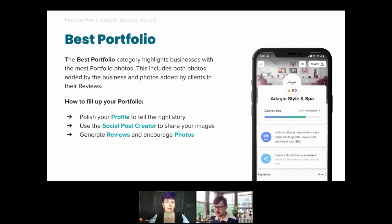But a few things that you can do to make sure that you're in the running for this category. Make sure that your profile is telling the right story. So when you visit someone's profile, if their image is blurry, if they don't have logos, if they've got stock images everywhere, it's not telling a great story from a client's perspective. So we're going to talk about how to polish your profile.